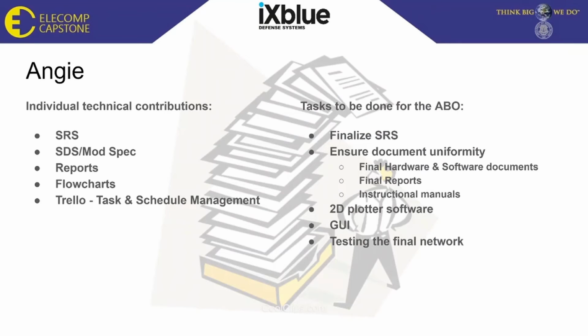As I was just introduced, my name's Angie, and I'm the second electrical engineer on the team. Most of my technical contributions center around documentation. The listed SRS and SDS are both documents where we go into very fine detail about how the modules we'll be creating work, as well as flowcharts that we've been making along the way. That details exactly what data goes in, what data comes out, and the whole process of what goes on in between. Trello is the task and schedule management system that we've been using. I will be going into a little bit more depth on that later.